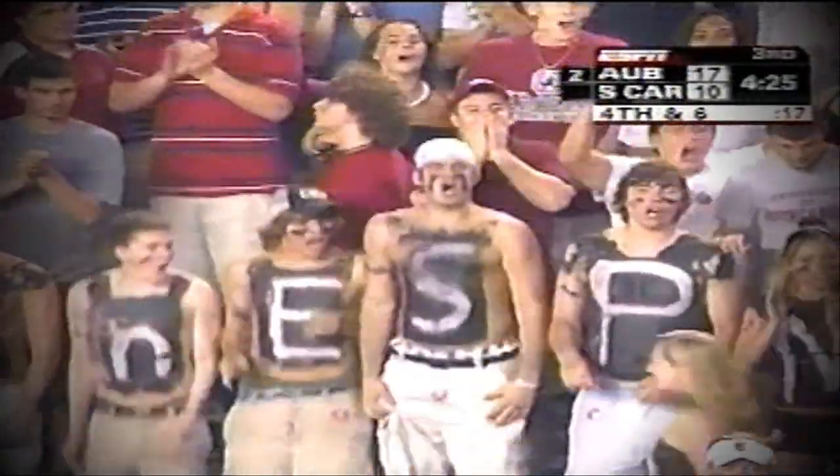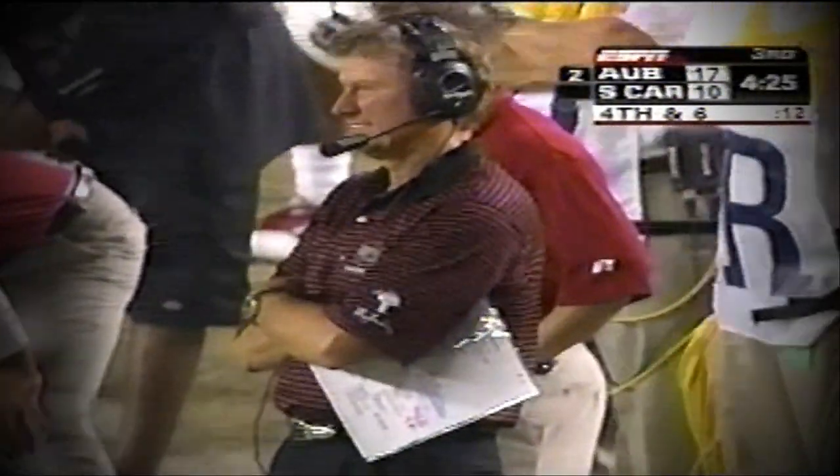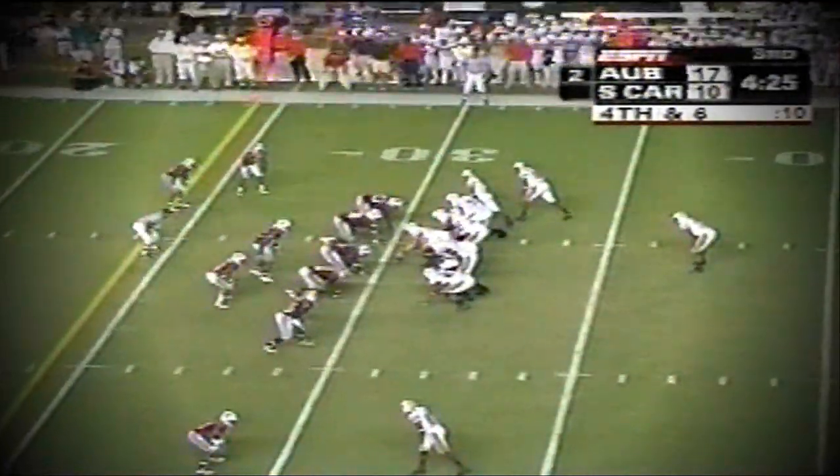They're going to go for it on fourth down and six. Oh, this is a big play. Tigers up by a touchdown with 4:25 to go in the third quarter.